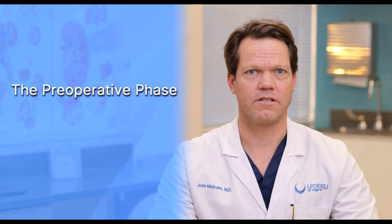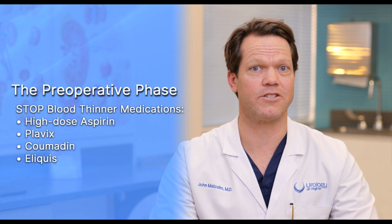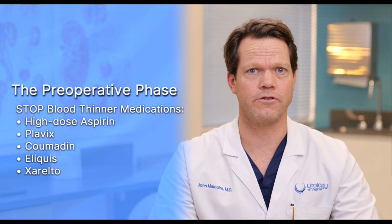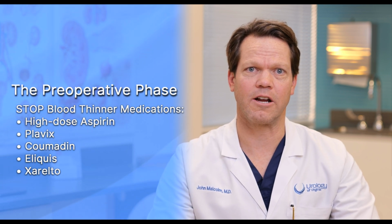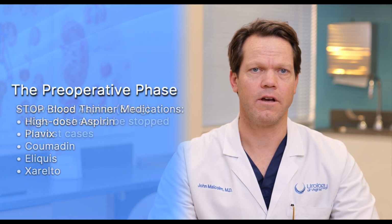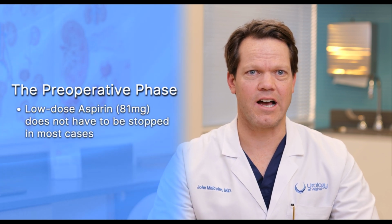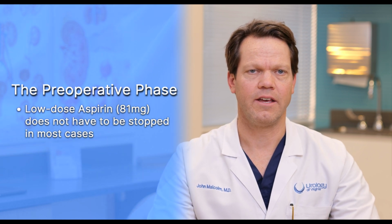Blood thinner medications, such as high-dose aspirin, Plavix, Coumadin, Eliquis, and Xarelto, should be held for surgery. In most cases, you will need clearance from your cardiologist or primary care provider to get guidance on stopping these medications for surgery. Low-dose aspirin does not need to be stopped, unless your surgeon directs otherwise.